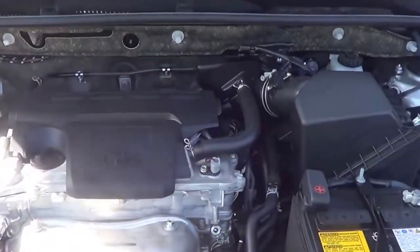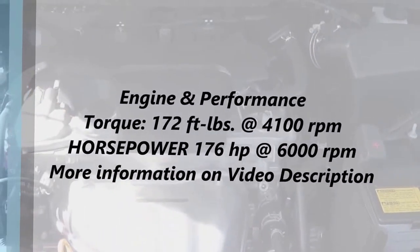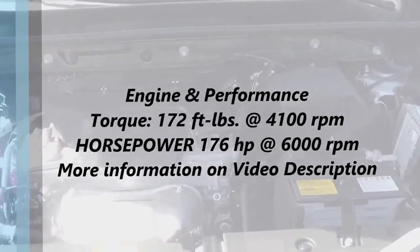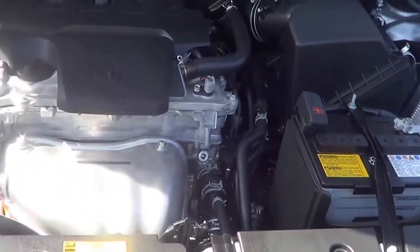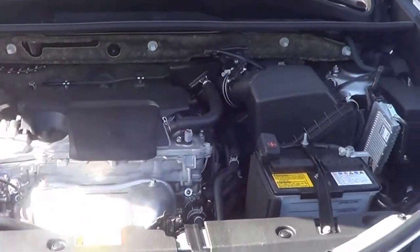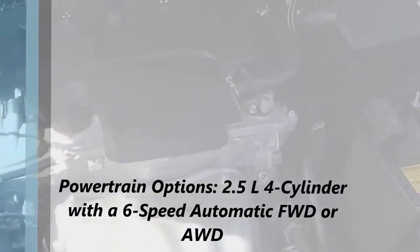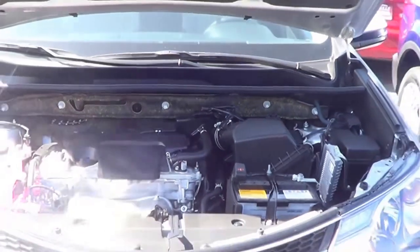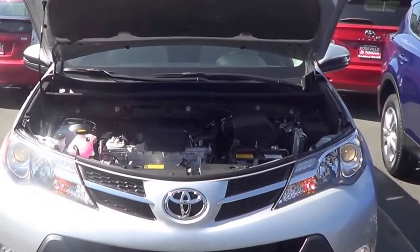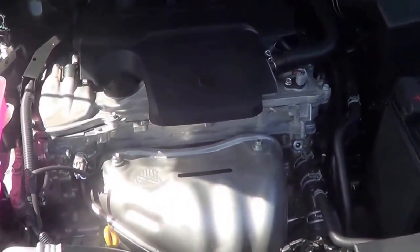Under the hood, you will find a 2.5 liter 4-cylinder engine producing 176 horses. Now, it's not the most powerful engine in the class, but it does get the job done. This engine is actually used in the Toyota Camry as well. It's a very reliable engine, with variable valve timing. EPA estimates are 22 city, 29 highway, with 25 combined.